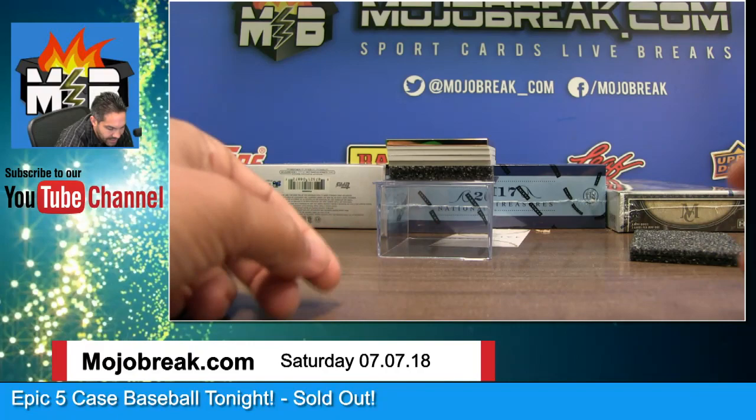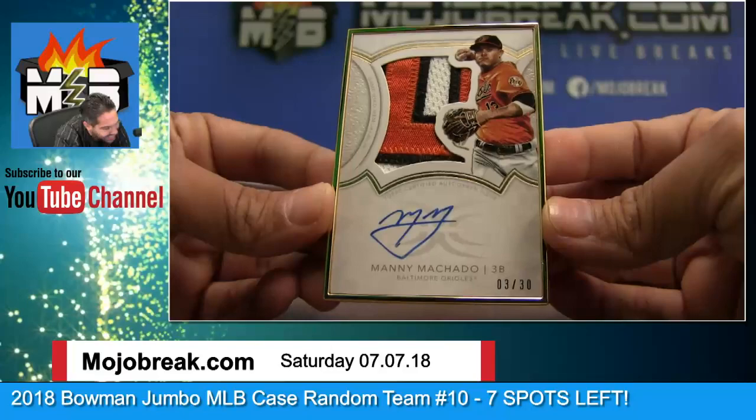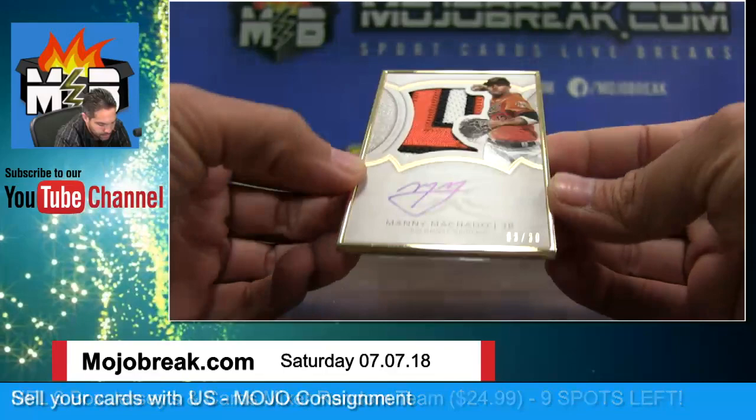And what's up with me pulling so many of this guy? This is my second one. Framed patch auto, 3 of 30, Manny Machado. Going out to Rengroff and the Orioles. Very nice hit there. Nice prime patch. I do like the framed patch autos.